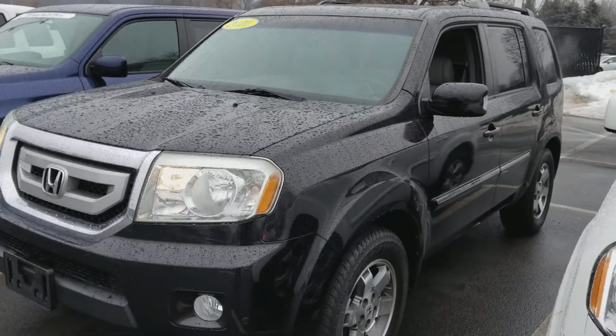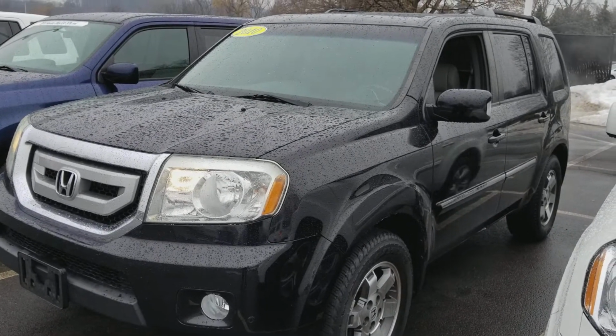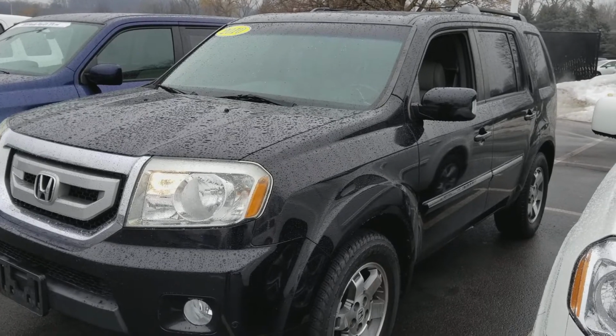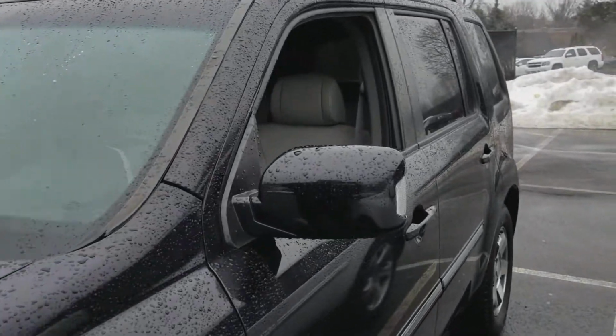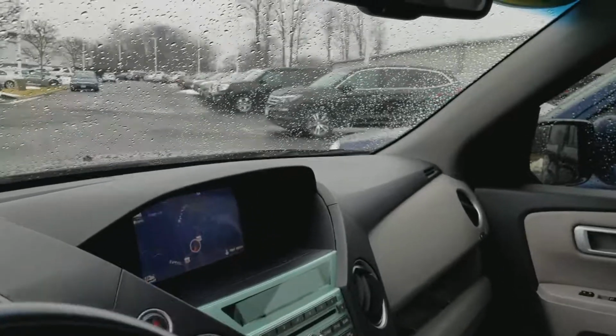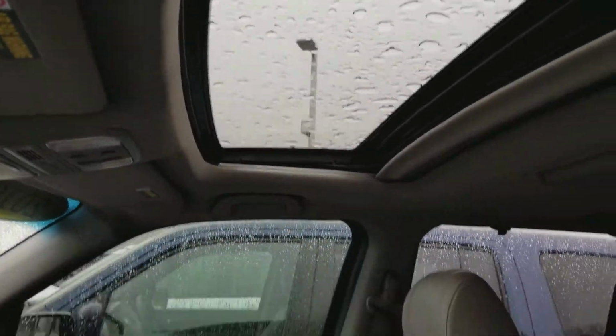Wanted to give you a thank you video for communicating with us on the internet regarding this beautiful 2010 Honda Pilot. I'll walk around it, give you a good view. Interior leather, of course. Does have navigation and power sunroof. Dual power seats.